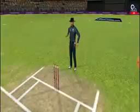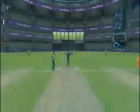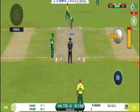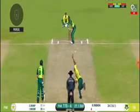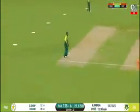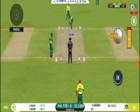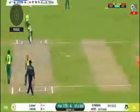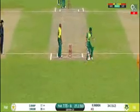Oh, he smashed that to the boundary. 4 runs. There is no better sight than watching him bat at his best. He is unlucky there and once again hits straight to the fielder. The bowler is bowling from his favorite end. That was a quick single. Nice running between the wickets.